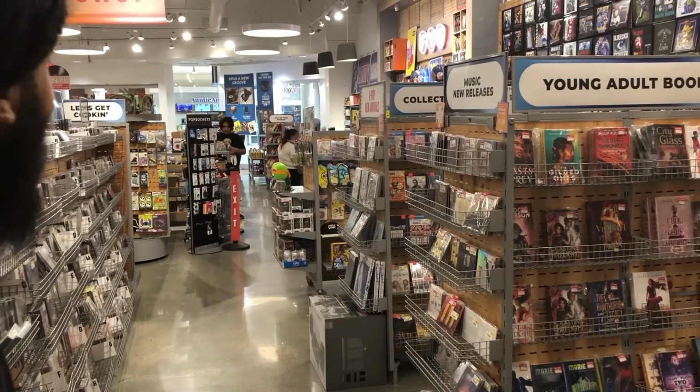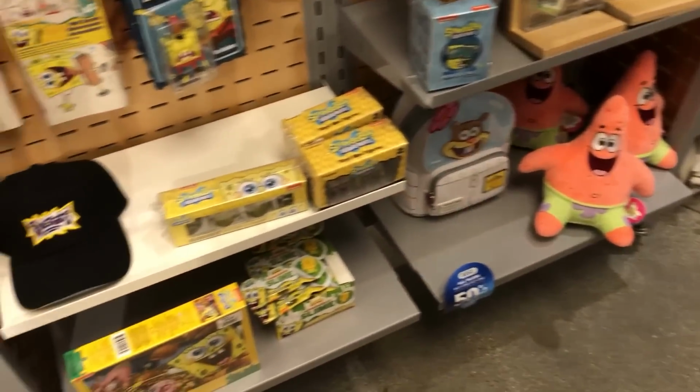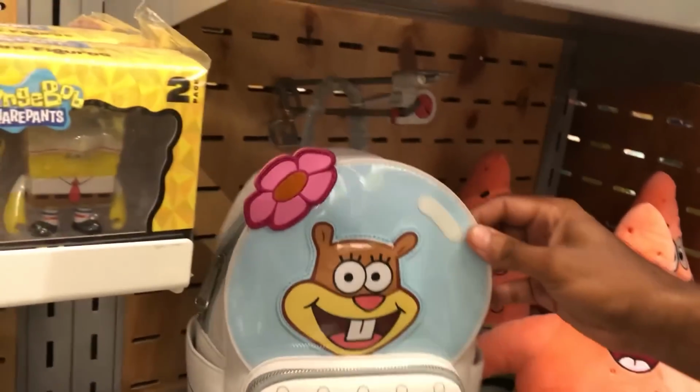I see a little yellow, yes, and I also see some turtle stuff too. Let's make our way there. Goodness, dude, they have a bunch of cool stuff here. We have the Patrick right here, and the Sandy. We have the Sandy.